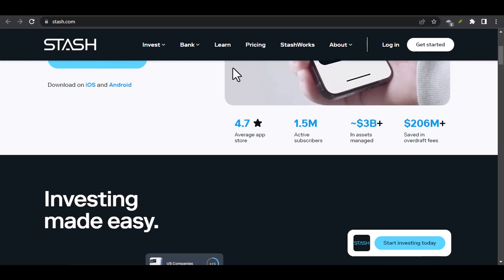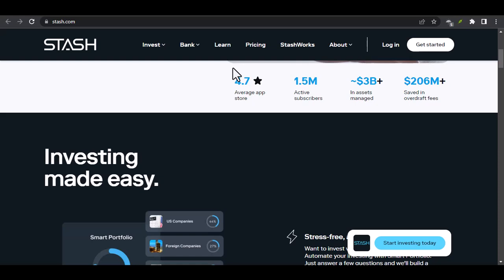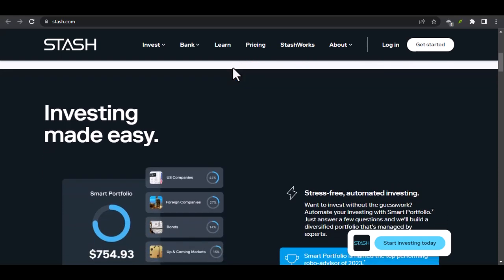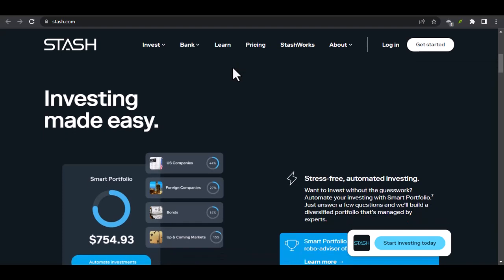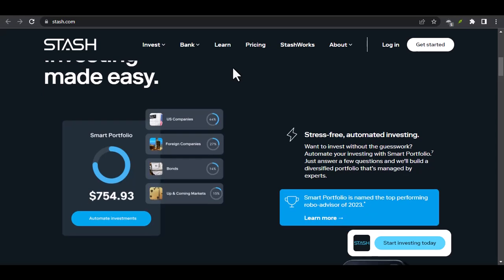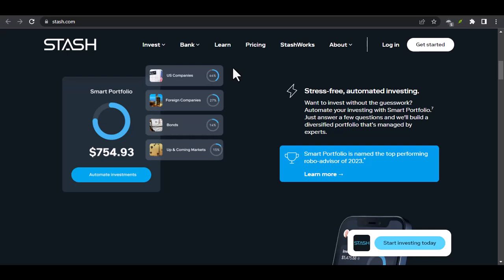So, today, we're diving deep into the reasons why Stash might be holding your money and what you can do about it. Before we get into the specifics, let's understand a bit about how Stash works. It's essentially a micro-investing platform that allows you to invest small amounts of money. Stash takes a small fee for managing your investments.